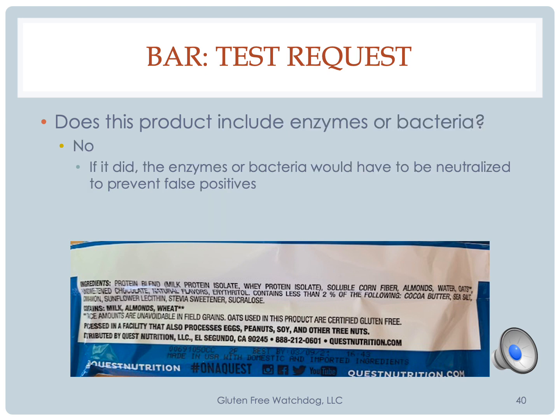Another question to ask is whether the product contains any enzymes or bacteria. Looking at the ingredients list, the answer is no. If the answer had been yes, then the enzymes or bacteria would have to be neutralized prior to testing to prevent a false positive result. So these are just a few of the considerations that go into the testing request we make when we send product to the lab.